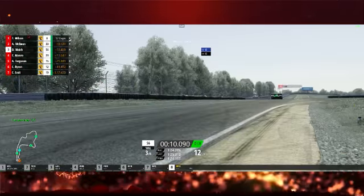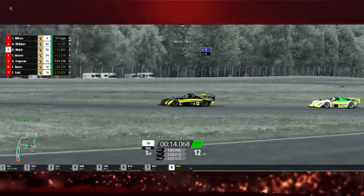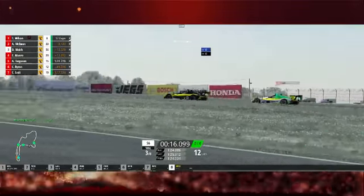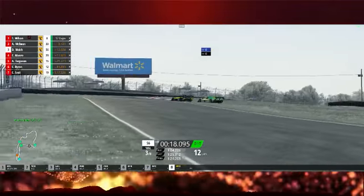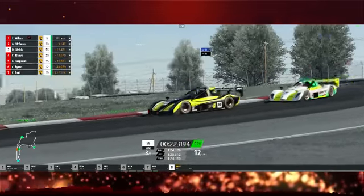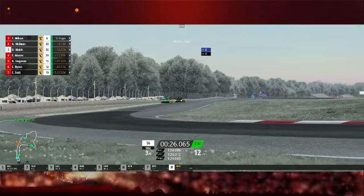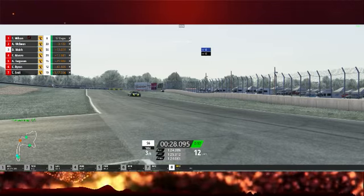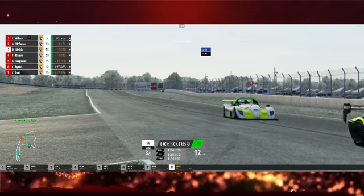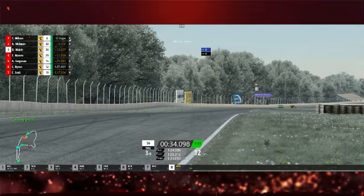Walsh still probably definitely shaking his boots, trying to keep Munro away. Munro trying to force Walsh to a mistake. Walsh trying to get Munro to make a mistake by attacking early. Munro definitely got some toe on the back straight up to 7.